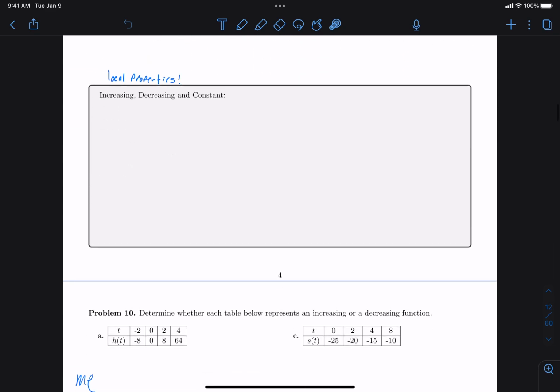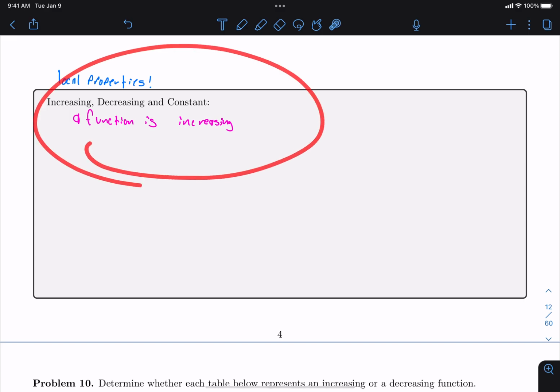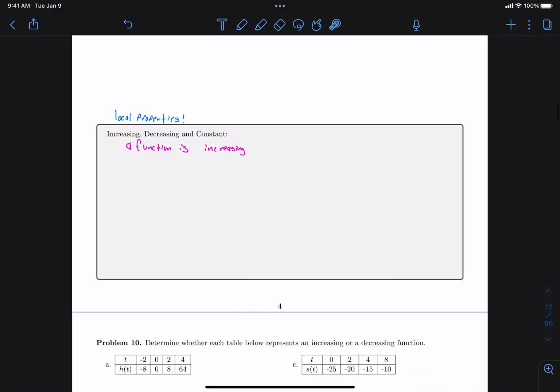So the last thing I wanted to talk about from that section really quickly before we start 1.2 was increasing, decreasing, and constant functions. So a function is increasing. By the way, if you want to follow along on these notes, I post them to the Blackboard so you can print them out.